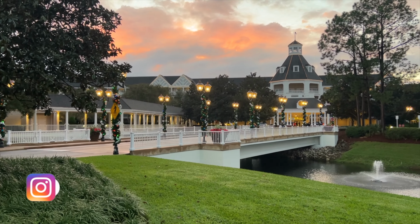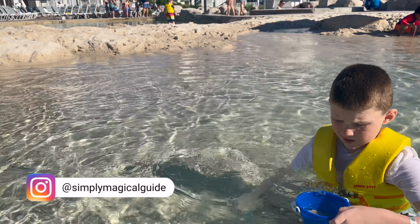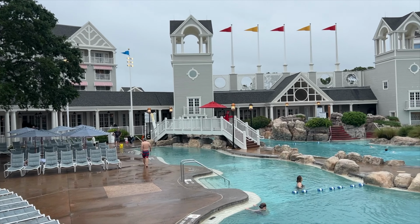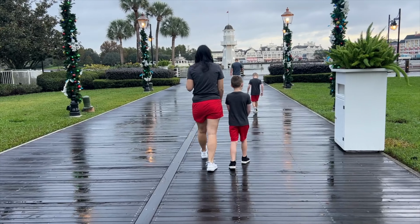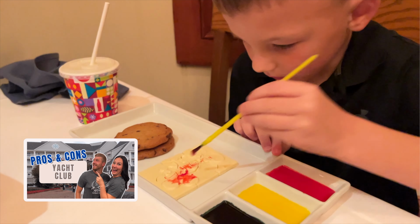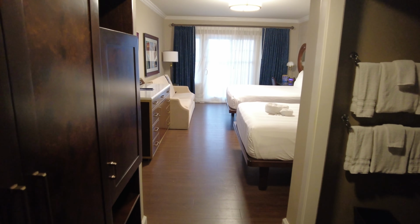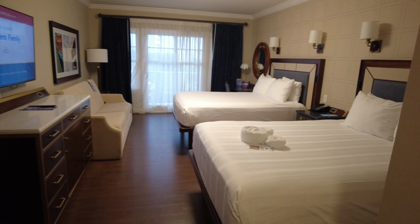When you hear of Disney's Yacht Club, the first thing most people think about is Stormalong Bay. But while this mini water park steals the show most of the time, there's so much more to love about this deluxe resort. We've dished out all the details on this resort in our Yacht Club pros and cons video, and we'll link that below. But today, we're going to share how we score the best room with our top room request tips for Disney's Yacht Club.